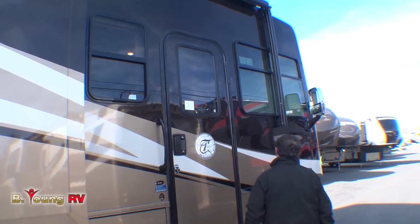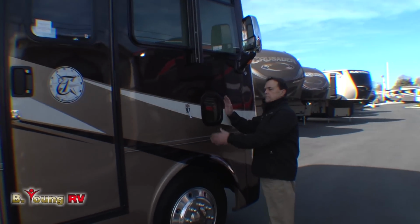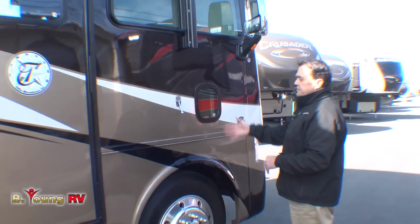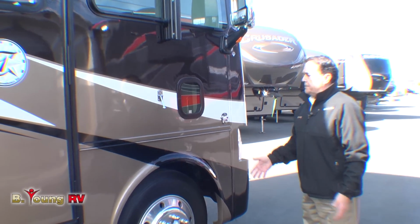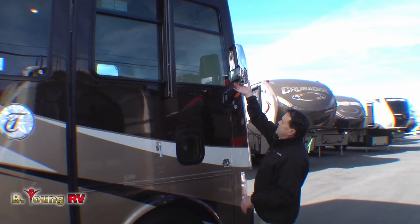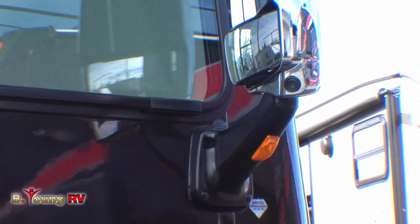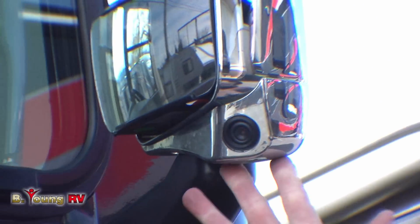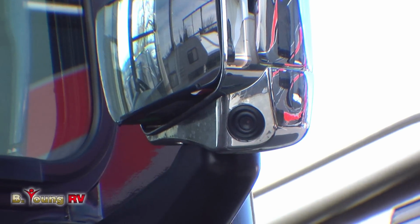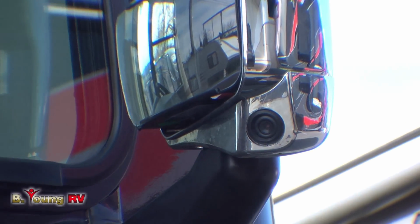Nice big door. The famous Tiffin window here, trucker's window, I always call it. That's in case somebody's standing here at a stop sign. They're getting ready to walk, you don't run them over. And you notice the sideboard camera's up here, so they stick out further instead of down on the body, putting into the sidewall here. So that's a big deal. That's a Tiffin exclusive, far as I know. And of course, you got the diamond shield up here.